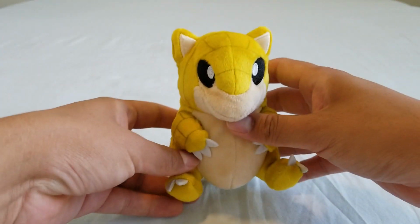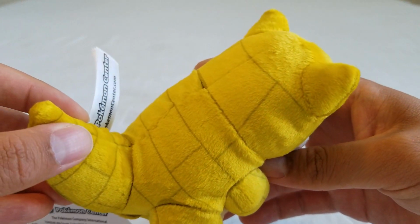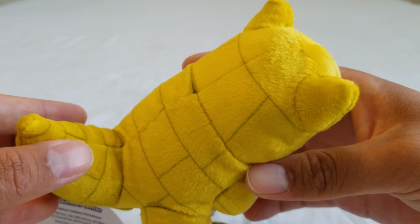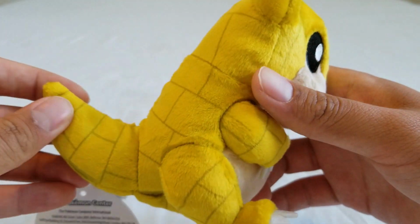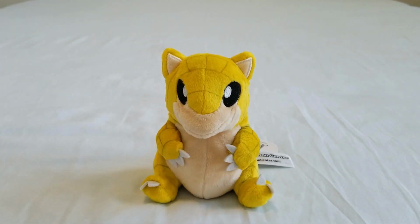I think the only thing I don't like about the plush is that I think the lines are a little too dim. Some of them look like they might be stains instead of the actual lines. I mean, I know better. They are the lines, but sometimes at a glance they might not look like it. But those are pretty cool. I do like the Sandshrew plush.